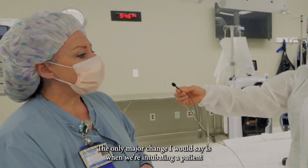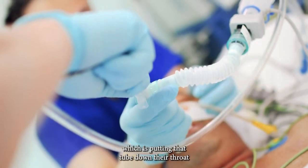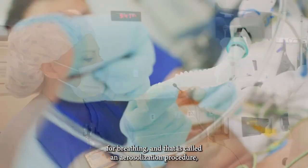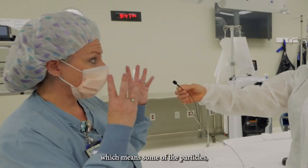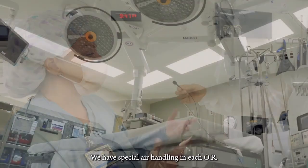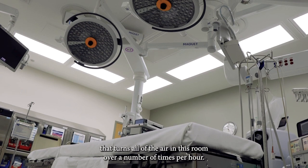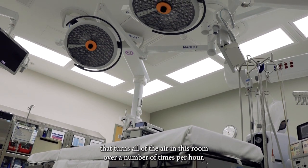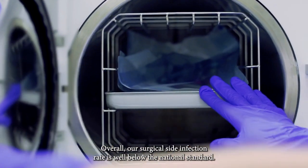The only major change I would say is when we're intubating a patient, which is putting that tube down their throat for breathing, and that is called an aerosolization procedure, which means some of the particles, if they were COVID positive, could be expressed into the air. We have special air handling in each OR that turns all of the air in this room over a number of times per hour. Overall, our surgical site infection rate is well below the national standard.